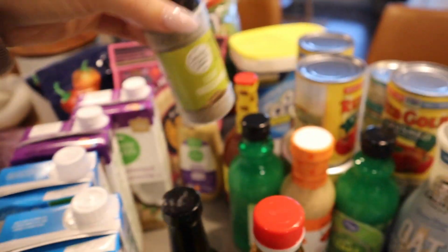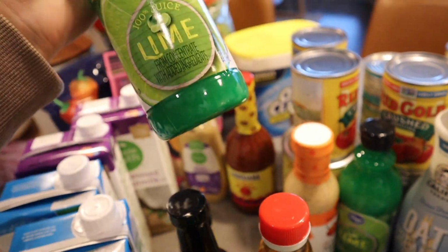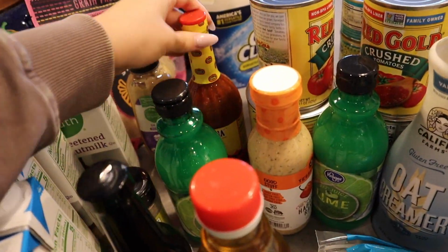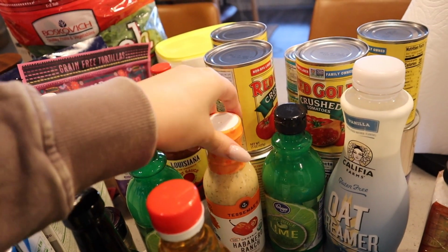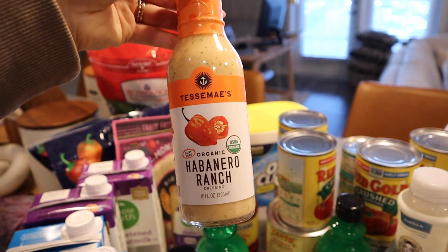I also got some oregano seasoning for a recipe that I'm doing. We got 2 bottles of lime juice, Louisiana sauce, just for everyday living. I don't know if that's Whole30, but we love it. Then I got this Tessemae's Habanero Ranch.